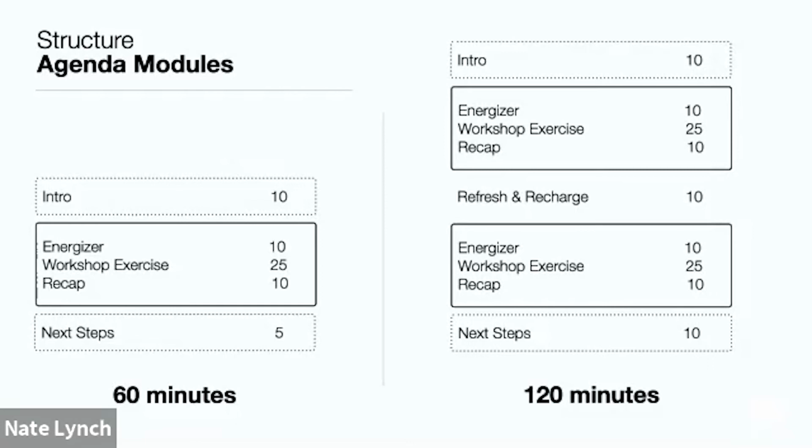And then the meat of it is that 25 minutes of collaboration or generative stuff. You can go off and do things independently and bring everybody back. And then a recap, some way to share all that information and distribute it around the entire workshop so people understand what's going on. And then the next steps: hey, what happens after this meeting? Where are we going? So you can see it's modular and applies to the double length.